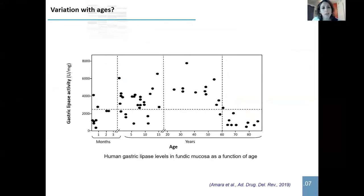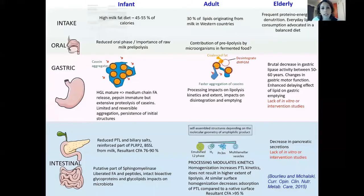How does it evolve when we get older? Well, you can see on the gastric lipase activity reported here in the pharyngeal mucosa that the activity decreases with age. And globally, as you can see in the synthesis that we have done for an article in Current Opinion in Clinical Nutrition and Metabolic Care, the decrease in gastric lipase activity goes along with a decrease in gastric motor function and in the delaying effect of lipids on gastric emptying, and also a decrease in pancreatic secretion.